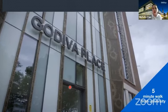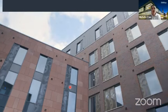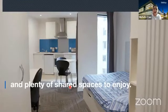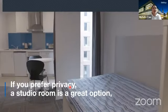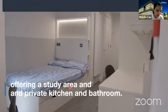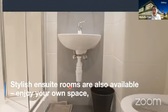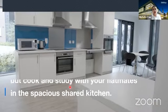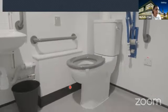It's only a 5 minute walk from the university. Very close to the campus, very nice, very modern facility. You can see the weather, green, a lot of trees around. There's a social space. The price is around 300 per week. There is a study area. You can study in your room, but I highly recommend you study in the study room, or you can go to the library, which is only 5 minutes walking. And they have accessible rooms for vulnerable students.